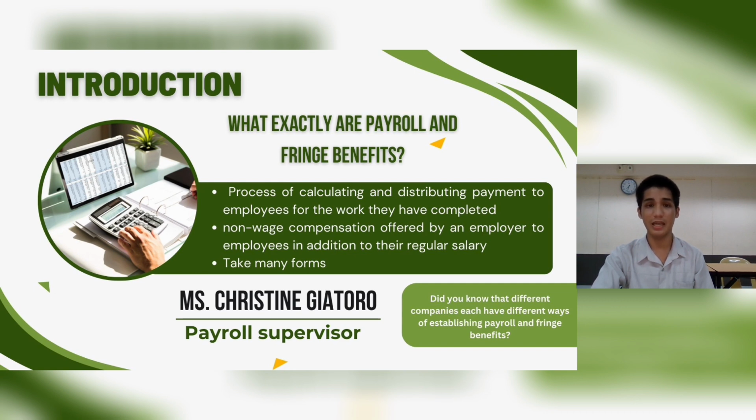To ensure accuracy and compliance with laws and regulations, companies may utilize various payroll software or outsourcing solutions. These tools can help automate the payroll process, minimize errors, and save time. Payroll data can also be useful in evaluating employee performance, forecasting labor costs, and tracking budgets.